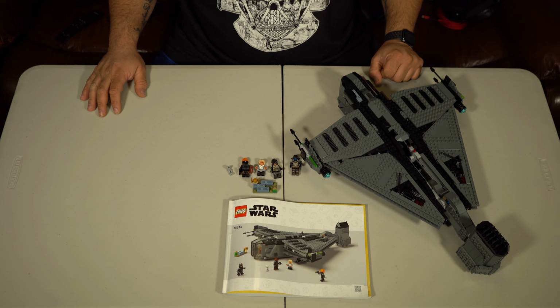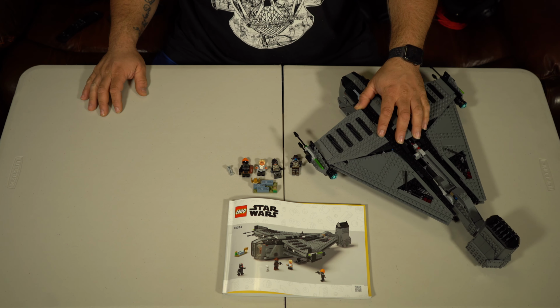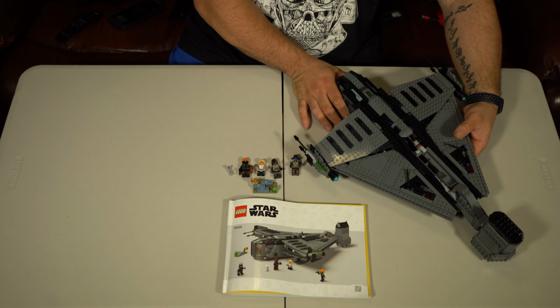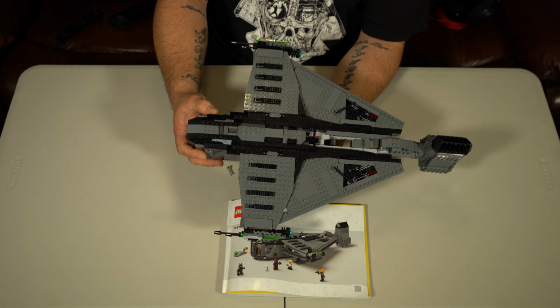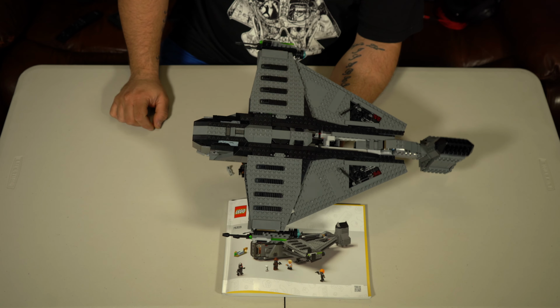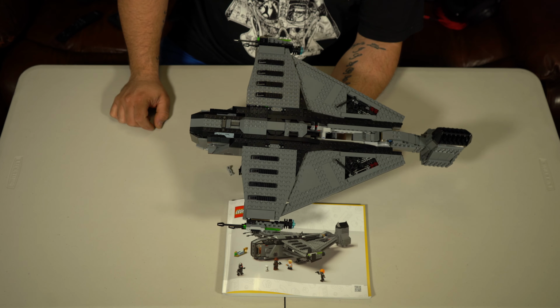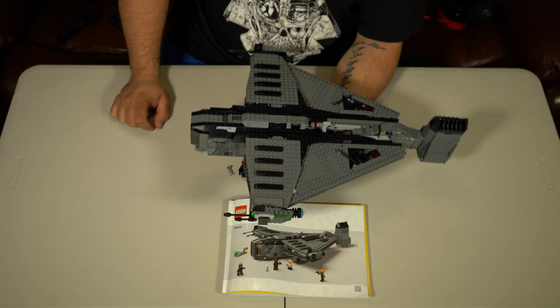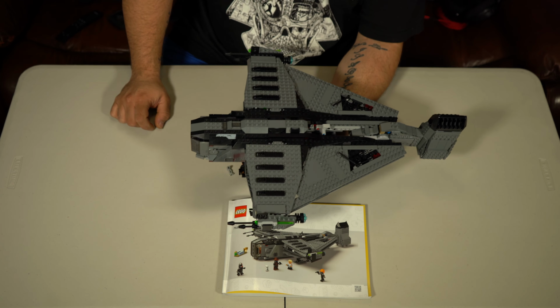Yo, well, here we got the Lego Star Wars Justifier ship that was released, I think, sometime last year. And she is a pretty big baby, a decent size. He weighs a little bit for sure. It was a pretty nice build. I like some of the mechanics on here, the linkages as far as some of the moving parts.